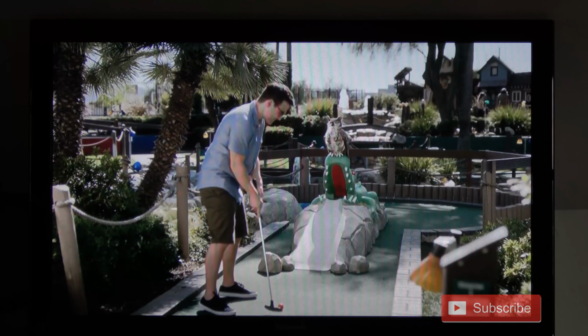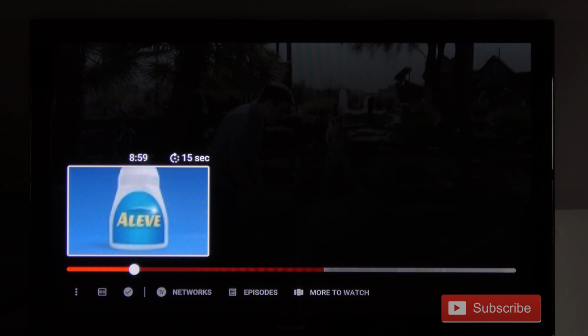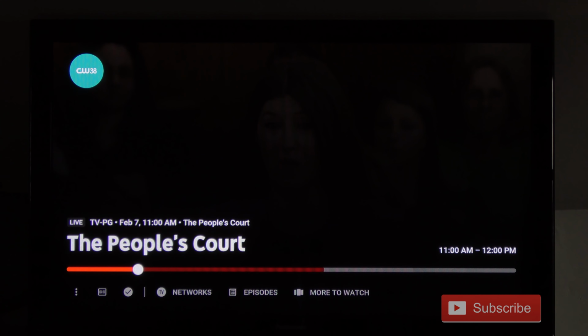You can also fast forward through the commercials on the DVR. I've always believed that if you are paying for TV, you should not be seeing commercials. So in this situation, just scroll through the commercials and continue watching what I was going to watch.